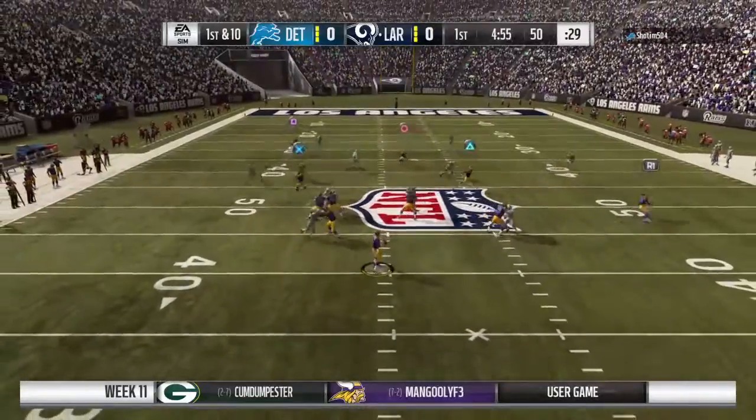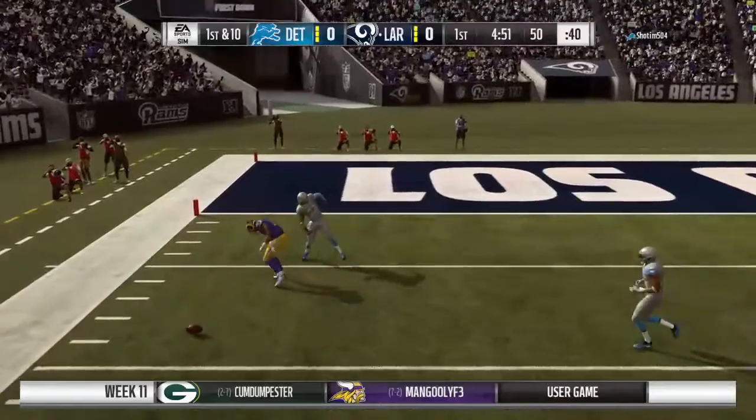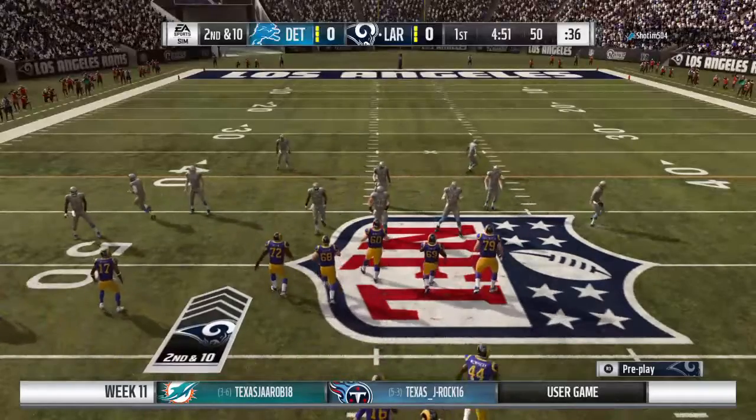From the 50, it's gone. Trying to lay one up deep. And it pops free. The collision there jarred the ball loose and brings up 2nd down. Nice play there to force the incompletion.